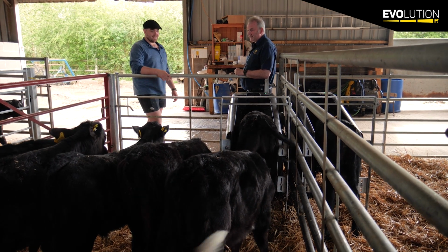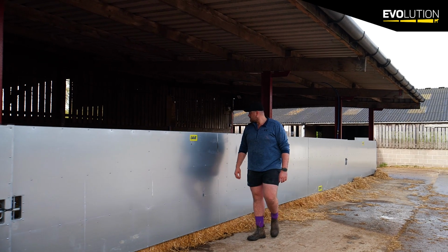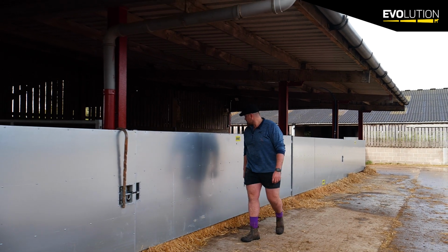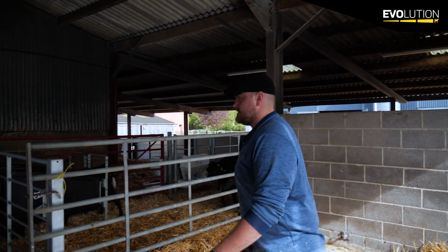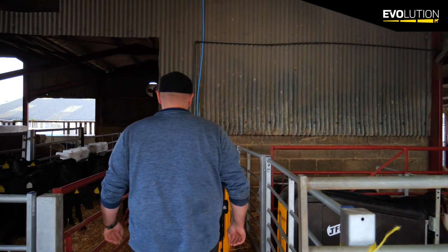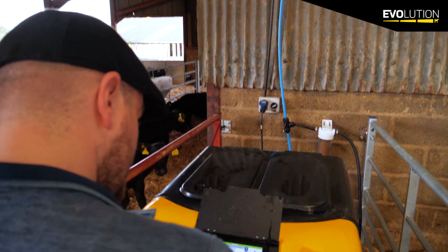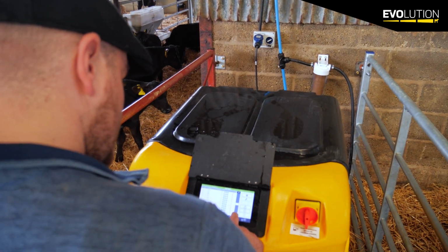So we're feeding 135 calves on the machine. Previously we could only do 100 calves just with how the shed's set up. That was taking us 4.5 hours every day. Two and a bit in the morning, two and a bit in the afternoon. That was not including bedding them down, that's not including caking them, just because of the sheer volume that we had to mix up and had to feed.